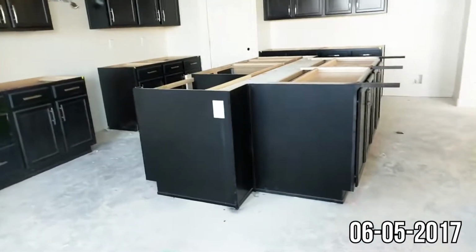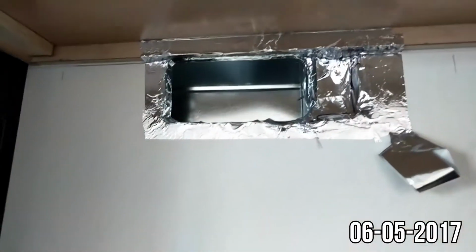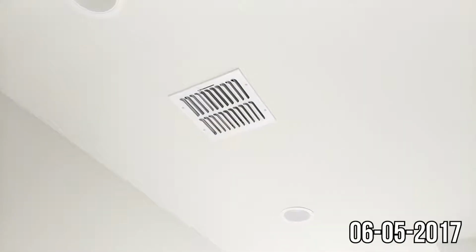All the outlets on the island. I don't know why they have a phone here, but I guess you could have a phone in the kitchen. We probably won't, though. That's our vent for our range. Cool. There's our doorbell thingy. Yeah, that's him. Smoke detectors are in. Oh, and the vents. Like the actual gratings for all the vents are in. Cool.